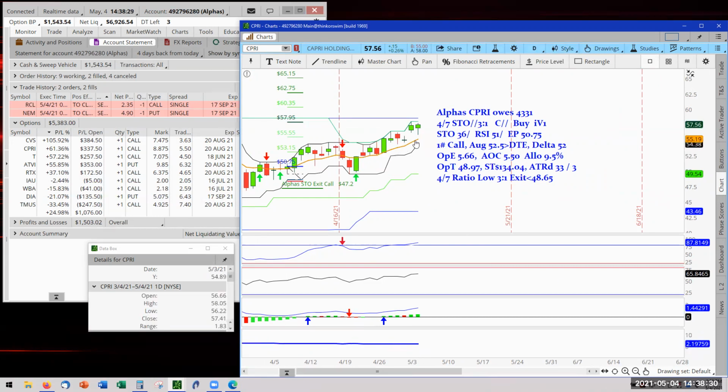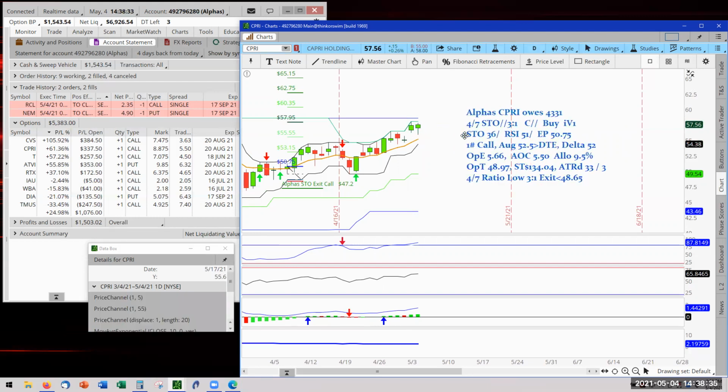So we have a nice incline up. We have a good shot. This might plateau for a couple of days more, and then we have a good shot that the incline will continue. Now, what's forming here is what you would call an ascending triangle.